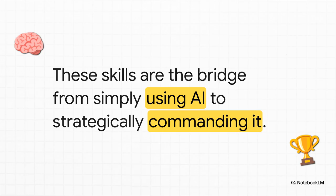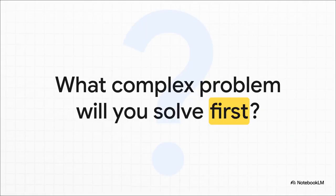It's what takes you from being someone who just uses AI to someone who strategically commands it to create exceptional, high-quality work. So, I want to leave you with a question to chew on. Now that you have this powerful new toolkit at your fingertips, what's the first complex customer problem you're going to solve?